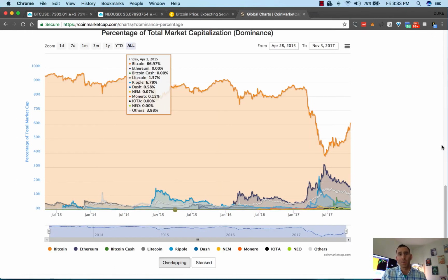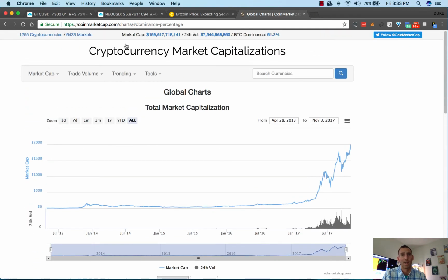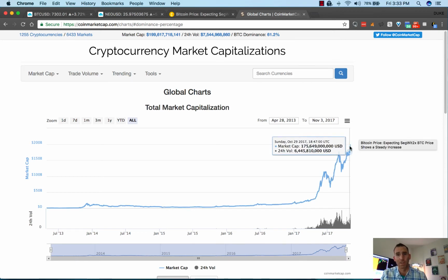The other thing I want to talk about was Bitcoin's dominance is now back over 60% as we approach the $200 billion market cap in cryptocurrency.